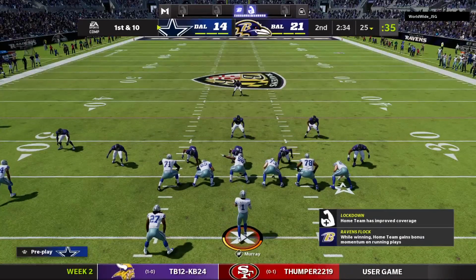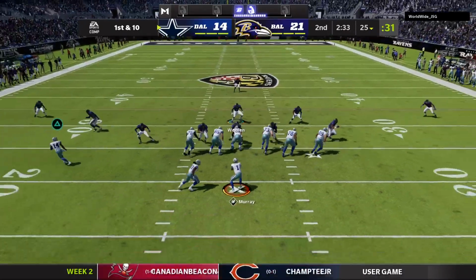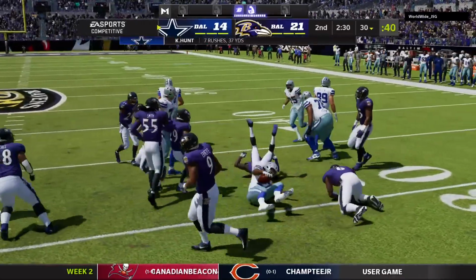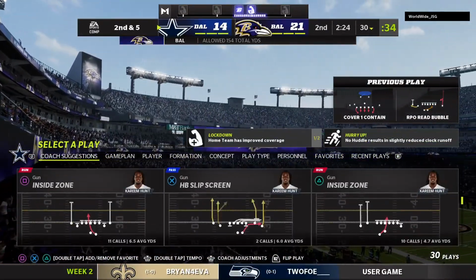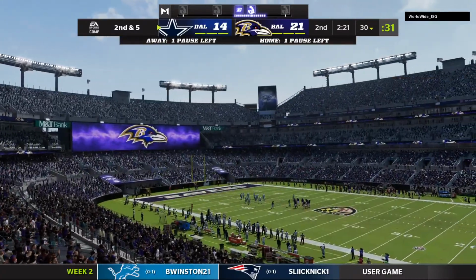About set for this next drive by the Cowboys offense. They'll look for a drive to tie this up, down 21-14 as they have it 1st and 10. And this will be a gain of 5 as he gets it to the 30. Decided to hand it off that time on the run-pass option. Appeared to be an easy decision. Just gave it inside. Nice steady gain.